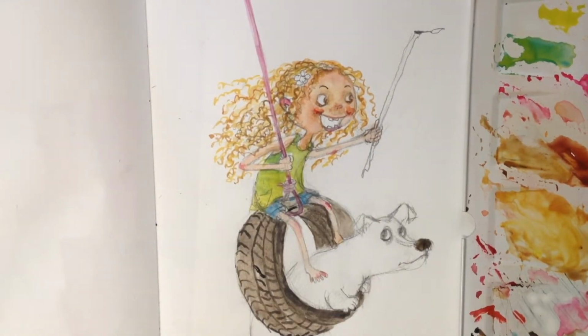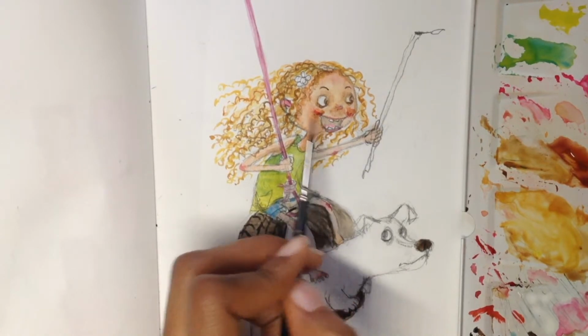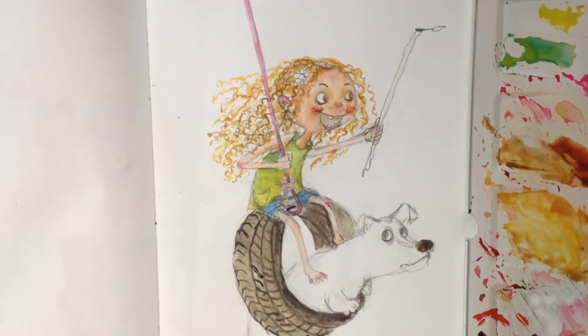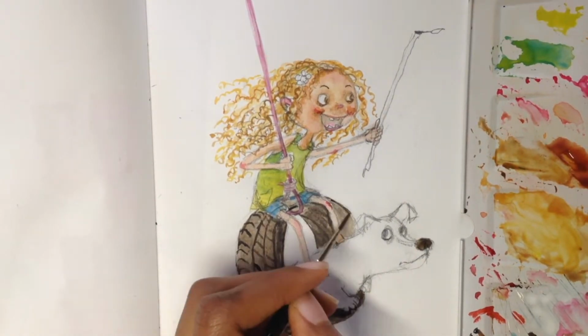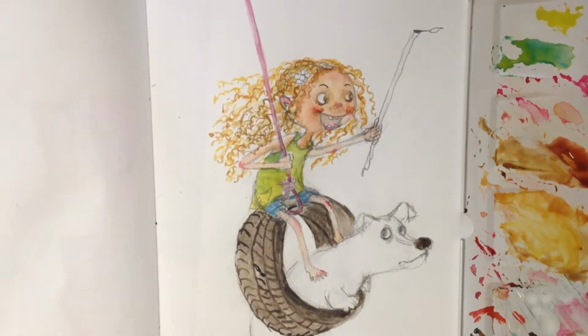Yeah, I always create them interacting together. So I decided on this one, and I completely love it. It looks fun, it looks very summery, and I think at the time it was so cold outside, I was like, I need some summer fun. We just go out there and just hang out.